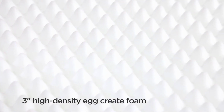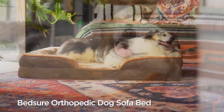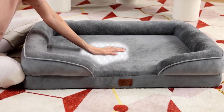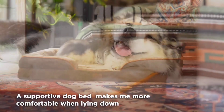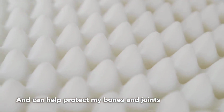What really sets this apart is the material safety. The foam is CertiPlus certified, and the entire bed carries Ecotech standard certification. That means tested for harmful substances. When your dog spends hours with their face pressed into this, those certifications matter. The flannel surface provides warmth retention too, which helps reduce joint stiffness in colder conditions.